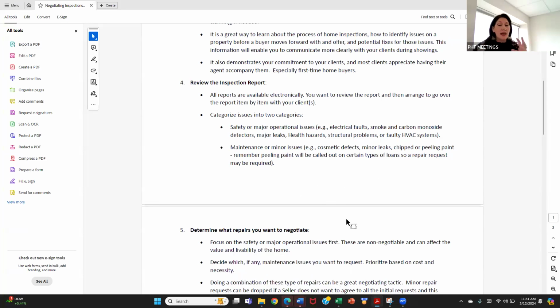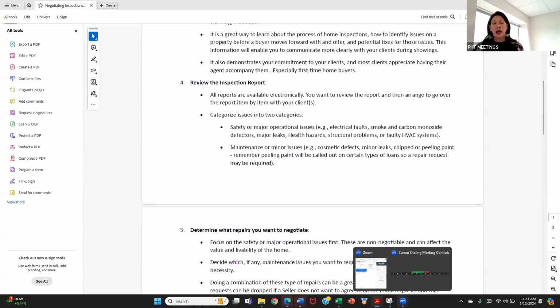And then maintenance or minor issues, cosmetic defects. A little bit of chipping paint inside a house, not a big deal if it's built after 1978. Minor leaks, you know, how many times have you stuffed things under the sink in your kitchen, right? And you accidentally bump a little bit of your plumbing fixture and maybe you just loosened one of your fixtures. That doesn't mean the house is falling apart and the plumbing is just a wreck, right? So kind of breaking that down into a minor repair, yes, might be something we want to have asked for or corrected, but it's not a major issue that's a deal breaker. Peeling paint is the exception when it comes to things that might be called out on loans. Again, FHA, VA, it's going to get called out.